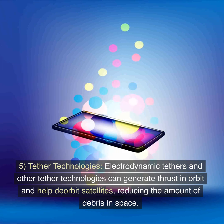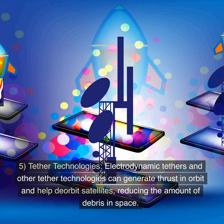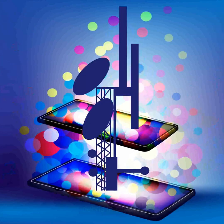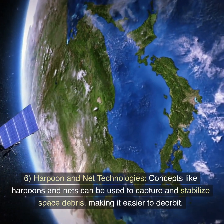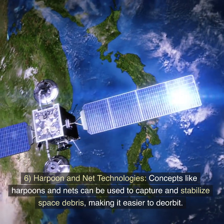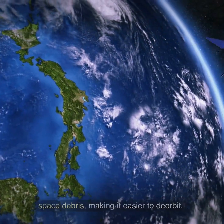5. Tether technologies. Electrodynamic tethers and other tether technologies can generate thrust in orbit and help deorbit satellites, reducing the amount of debris in space. 6. Harpoon and net technologies. Concepts like harpoons and nets can be used to capture and stabilize space debris, making it easier to deorbit.